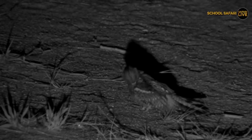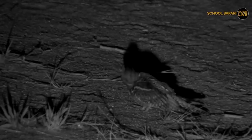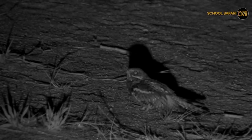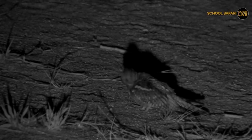The insect will fly over the top of its head, and then it will swoop up. It's like an acrobat, really. And then catch the insect and bring it down to the ground and then gobble it up. And you see, that's why it's looking up in the air all the time, constantly moving its head around, trying to spot any little insects.